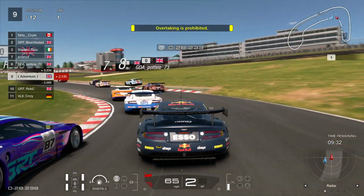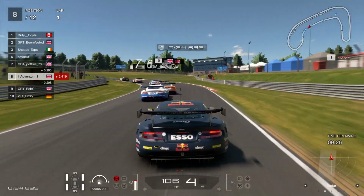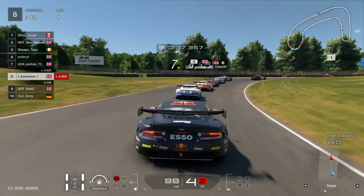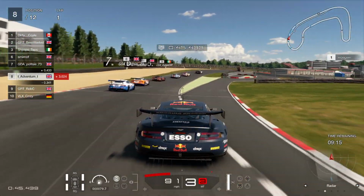Bertman over there sending himself to the grass. I think he just dipped a couple of toes onto the grass and around his car when we do the same, but nothing really happens. So we are up to 8th position after being down in 12th very, very briefly. So that is a very good start for us, and we do have Rob and Crizzy behind us.